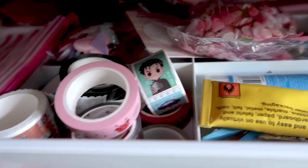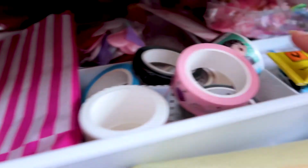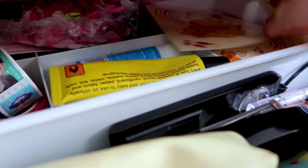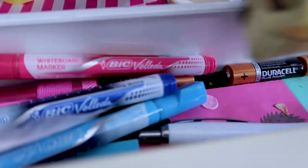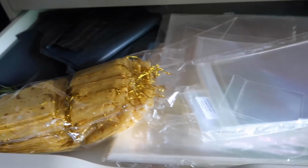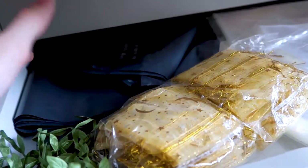My top drawer is filled with all my packing supplies. So I've got my little bags, some washi tape, little bits and pieces for packing, my free stickers, and my thank you cards, which are a little bit unorganized right now. I've just got a little pencil case, some rubbish, just bits and pieces that aren't really that important. And then down here I've got some little tripods as well. This drawer is just filled with cellophane bags for my prints and stuff, and some packaging bags as well.